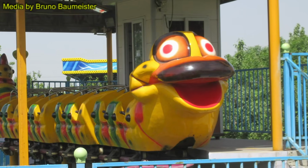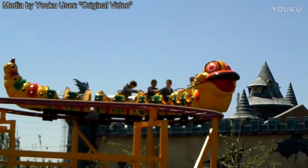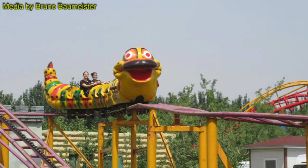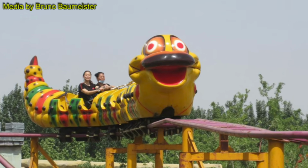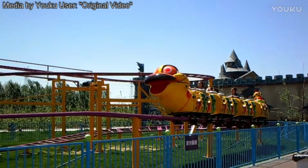Who on earth thought it was a good idea to put bright red pupils on a children's coaster? This is one of only a few roller coaster trains on Earth I can say looks possessed. Seriously, this looks like it wants to inhale your soul. Somebody call Simon Belmont, because this thing needs some holy water pronto.